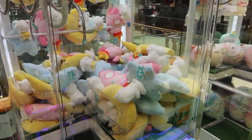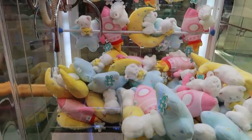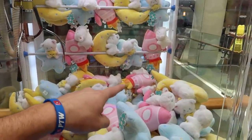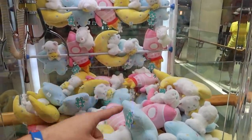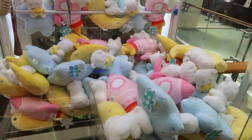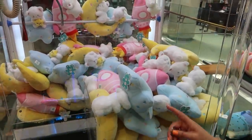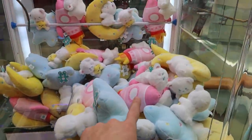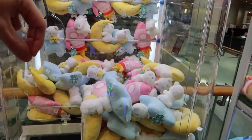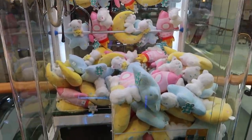All right. So this machine has clouds, it's got a bear on a cloud, a bear on the moon, and a bear on a rocket. I guess it's an astronaut bear. How does that rocket one look to you? I don't know, it depends. You never know. If you were going to go for one, you should probably go for this one, based on how this machine worked. It held on a little bit, and then it moved, and then it dropped it. I only have one token, we might have to go get some more.